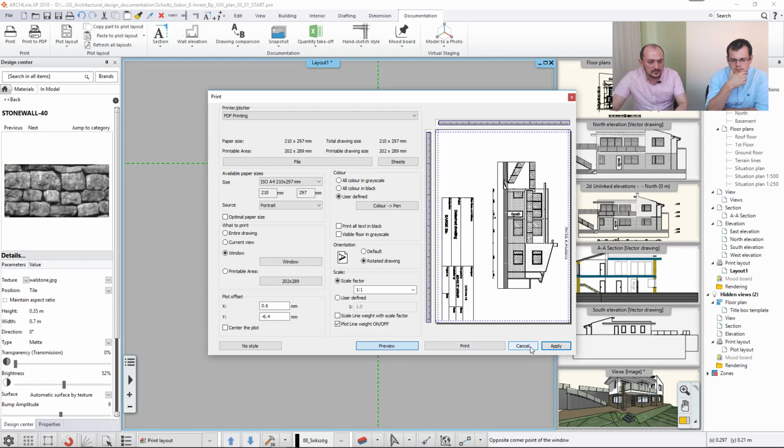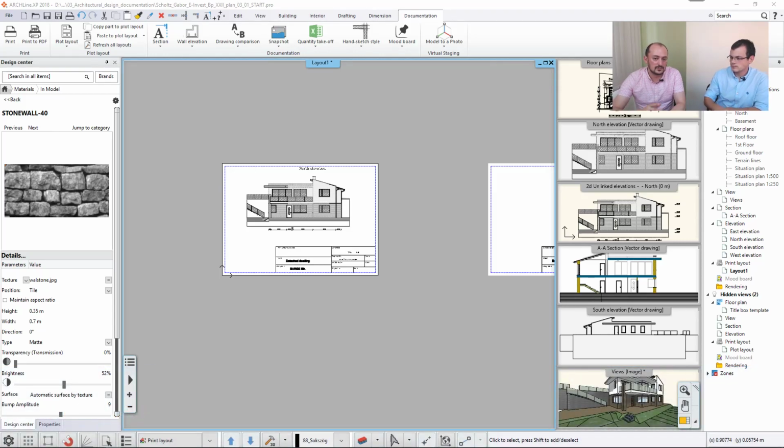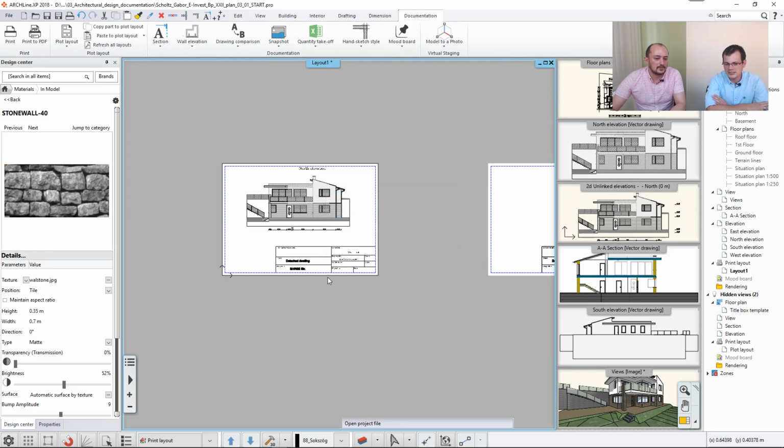And what you mentioned, talking about the print jobs and the print tasks, there is a built-in tool which allows you to build up a print task list, and then it will be stored together with the project, which I will demonstrate now. I will load a later stage of this project where we already have this. Open it, and then I will also tell you how to do something like that. Okay, let's just quit without saving. So it does happen that sometimes you have several layouts and you don't want to manually print them.